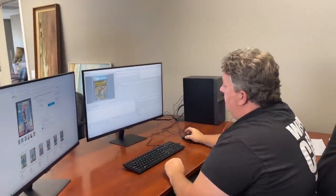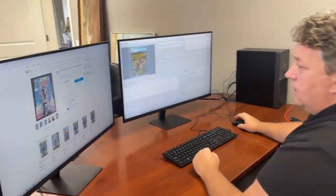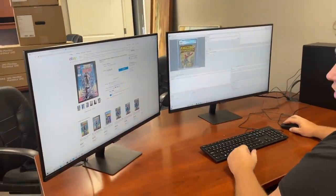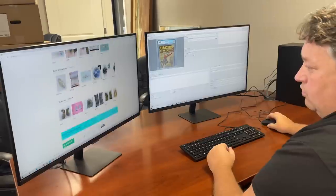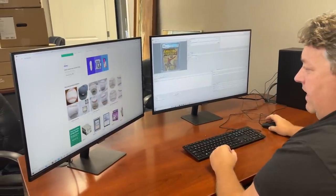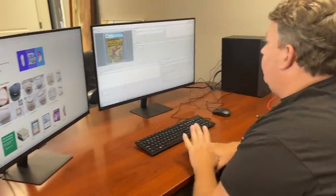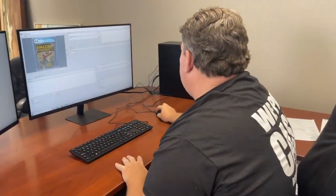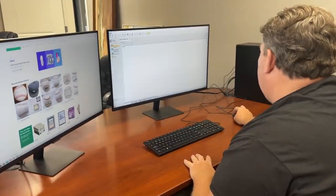But here's 6-bit. That's the software we use for listing. So on one screen, we'll have 6-bit. And then over here, we can have Google, eBay, whatever we need to do, so they can research. And if they copy and paste stuff, they can just copy and paste and put it over here and get all that stuff set up. We'll be running this software. I just installed the software, but I haven't customized it yet.